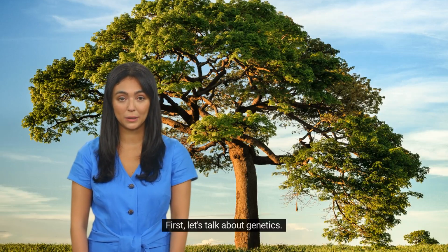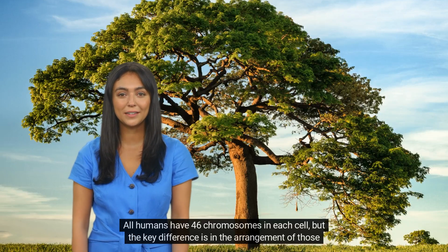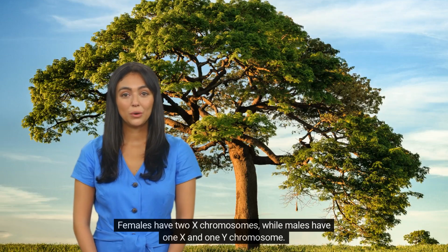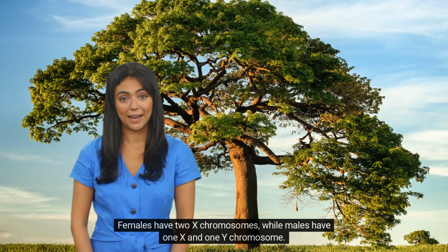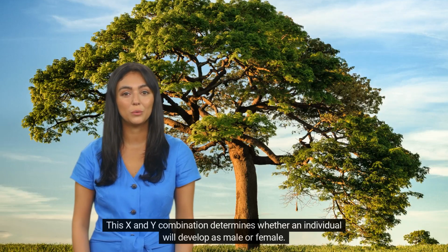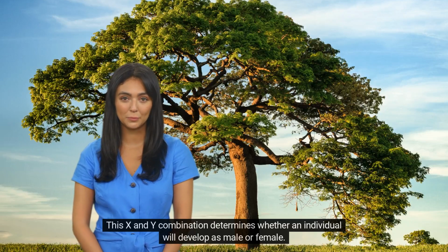First, let's talk about genetics. All humans have 46 chromosomes in each cell, but the key difference is in the arrangement of those chromosomes. Females have two X chromosomes, while males have one X and one Y chromosome. This X and Y combination determines whether an individual will develop as male or female.